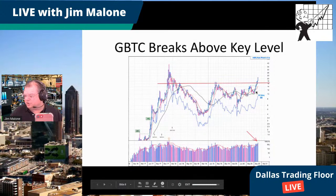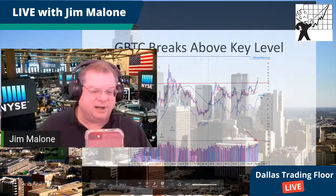But the general trend for this is up, and I want to show you here with the volume bars, they are moving up. So we have an increasing volume, we have an increasing price, and also the relative strength against the S&P 500 is 95, meaning that the GBTC is outperforming all but 5% of the market. And also, this line here, the relative strength line, is pointed up and it's going higher. So that's very, very bullish. I just wanted to put that in there.